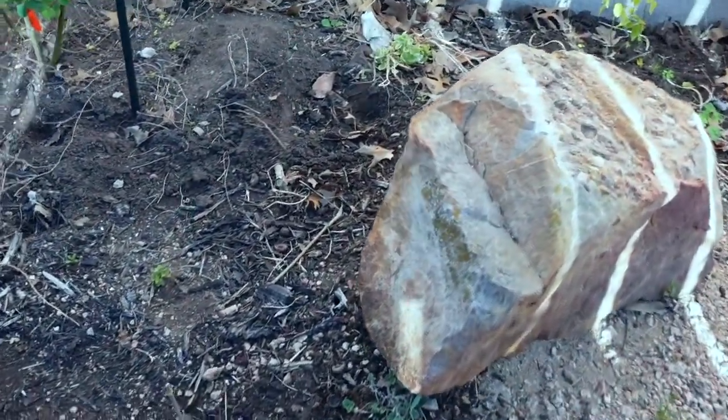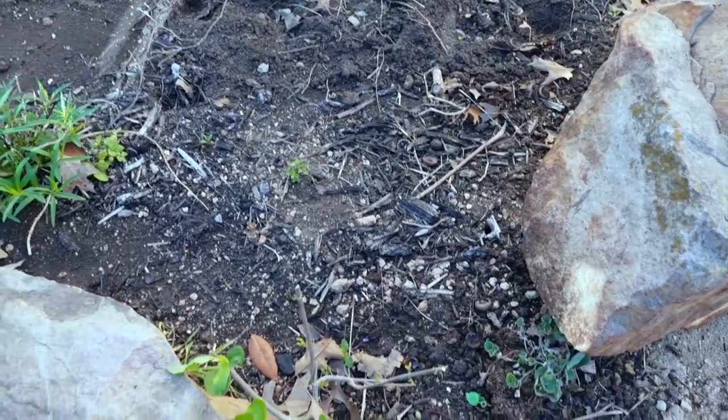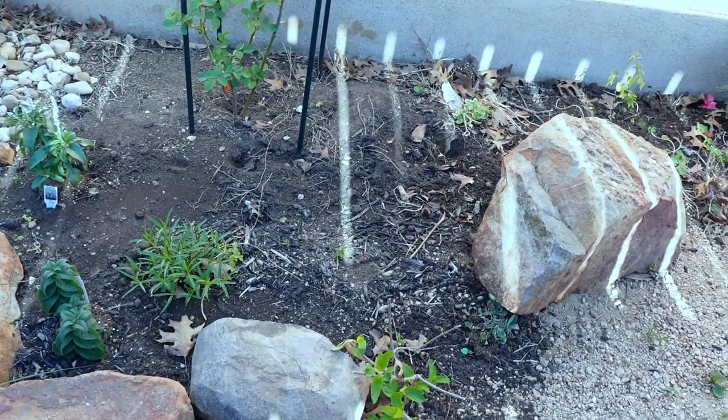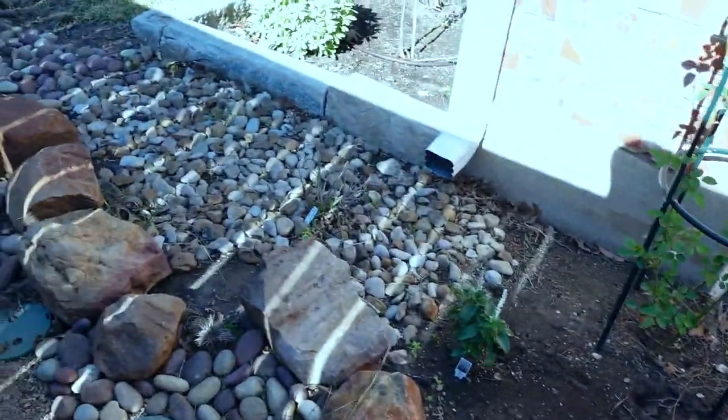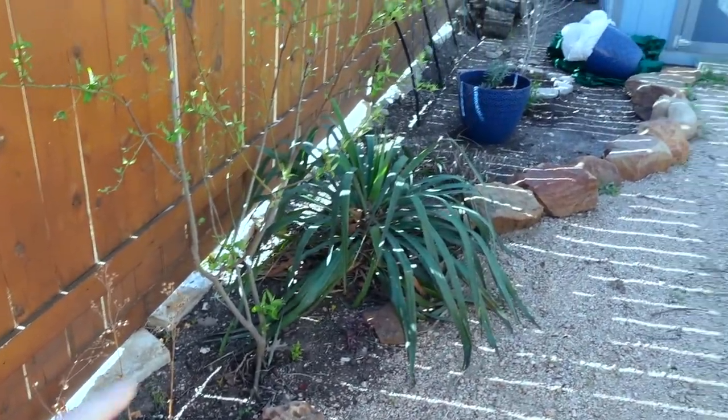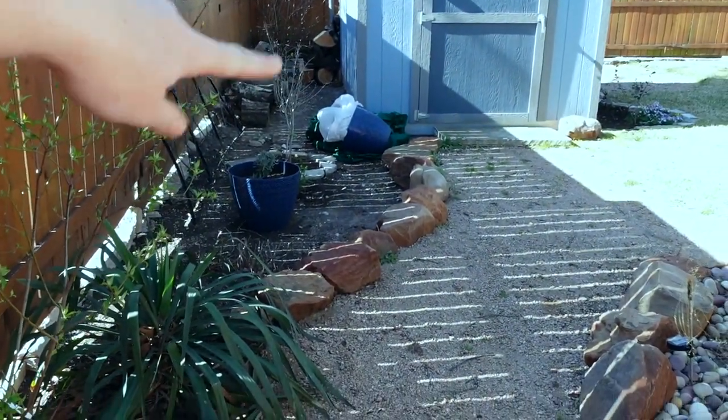And then what was this? I don't remember what this is. This is shrubby boneset, I believe, or something. I don't know. It's some native plant. Fragrant mist flower, maybe. Some more fragrant mist flower over there that's coming back. But anyhow, this is the area I need to clean up over here.